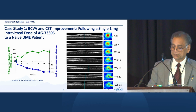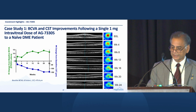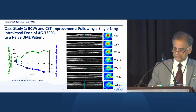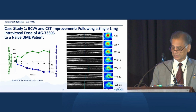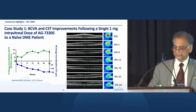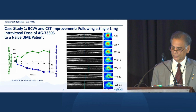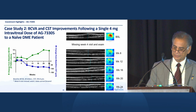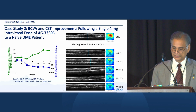These are a couple of examples of patients with a single 1 milligram dose. At baseline, the heat map shows a pretty thickened retina, but over 4, 8, 16, and 20 weeks there's continuous improvement in the CST with the single dose. Anti-VEGF treatments would pretty much wear off at 4 to 8 weeks, but we're seeing sequential improvement up to 24 weeks. This is another patient, somewhat similar, with significant thickening on the heat map, and up to week 24 there's continual improvement of CST and of the BCVA.